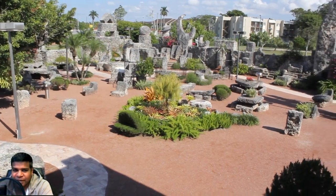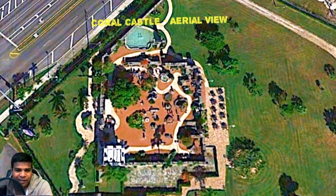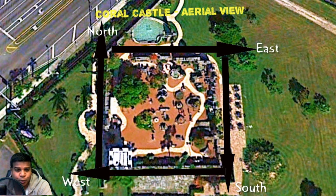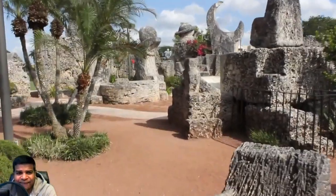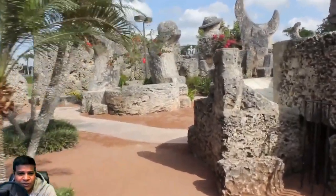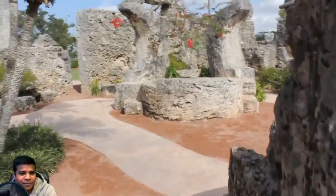Now, if that's not enough, I just realized that Coral Castle itself is perfectly aligned with the 4 compass points based on true north. Is it humanly possible to construct an entire castle which weighs more than 1,100 tons without the help of other humans, pack animals, or advanced technology?